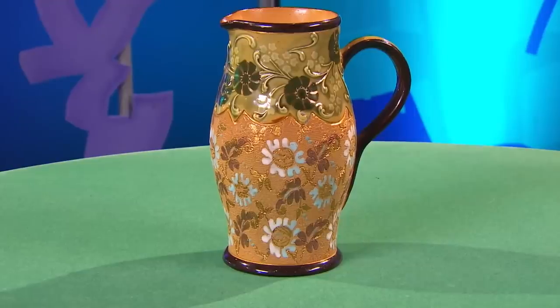Across to David Tupman now, who may find it hard to resist Rosie. I bought in today a Dalton Lambeth jug. I purchased it about a week ago just to come onto the programme. I thought I'd give these dealers a good run for the money. The Dalton jug isn't really what I want to buy, but Rosie seems such a nice lady that I know I'm going to end up offering too much money for it. Thank you very much for coming in today.